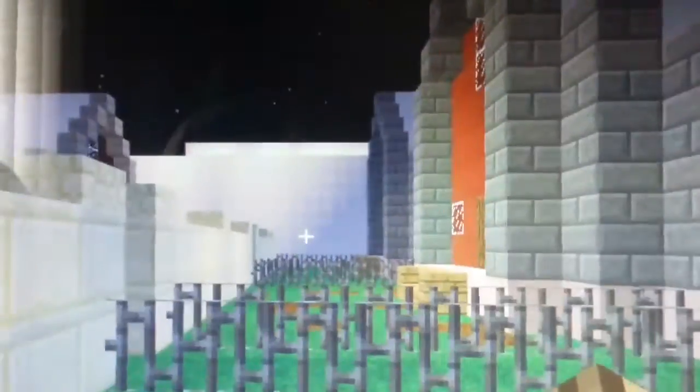And actually, on the first day, you don't see that house there, because I recently just built this house. I built it after episode one, I think.